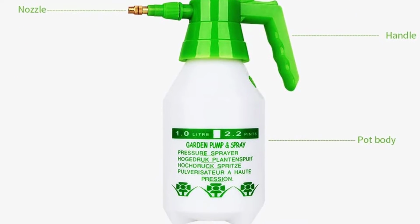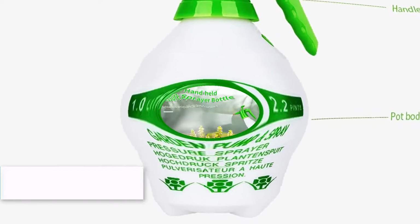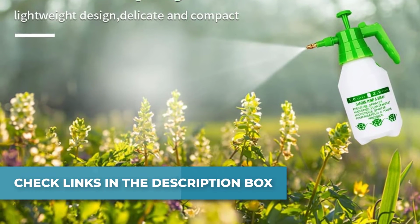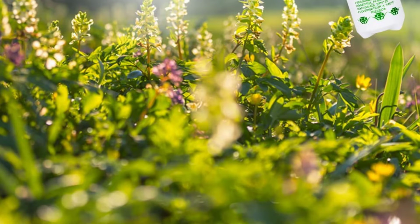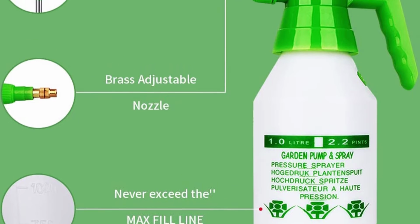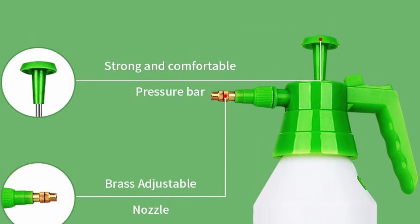We have an unmatched customer record. We are always available to assist our customers. This handheld pump sprayer can be used for irrigating crops, fertilizing, pet bathing, house cleaning, and car washing. Attention: corrosive or acidic solutions cannot be used. The high quality brass nozzle is not easy to damage and rust. The brass nozzle can adjust the intensity of the water, from direct injection to fine mist spray.